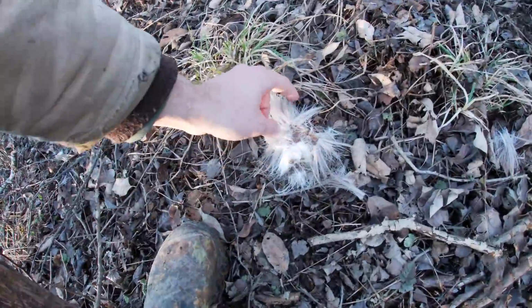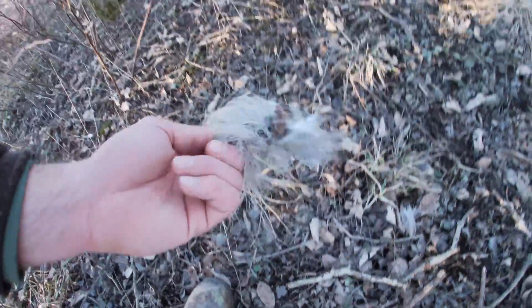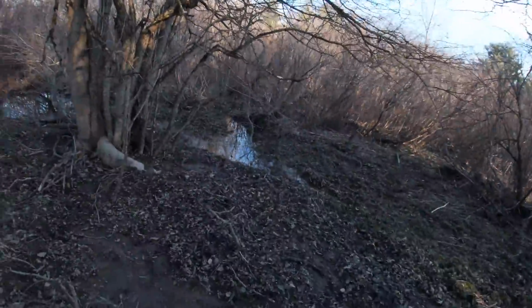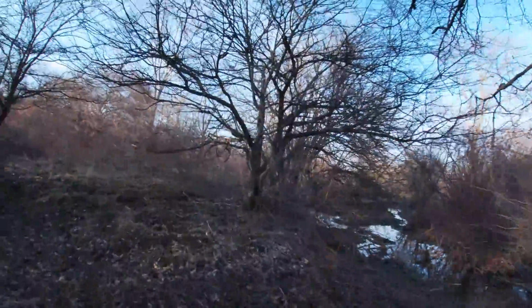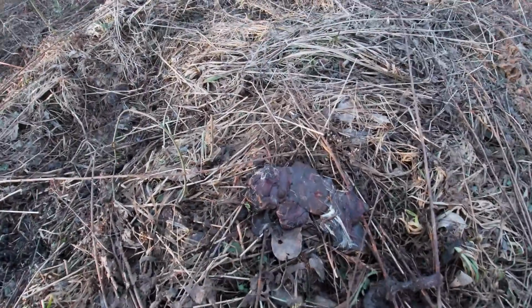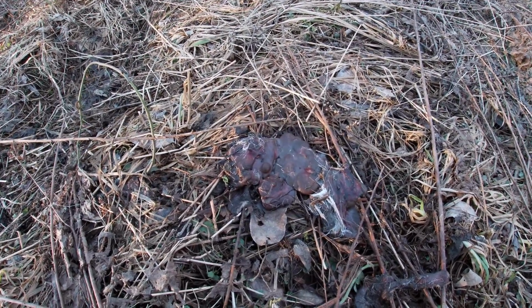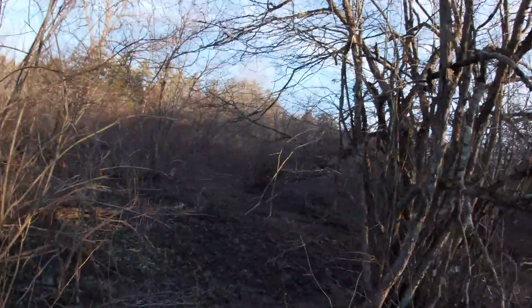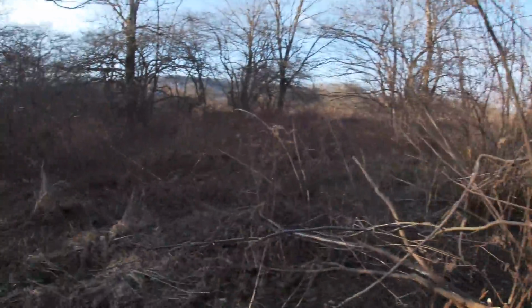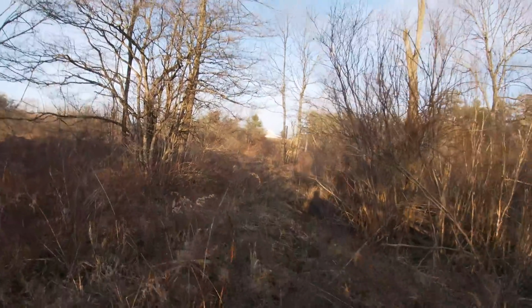Just came upon this chunk of deer fur and skin, so I'm gonna venture to say there's a dead deer around here somewhere. We're gonna see if we can locate it. Right there is some guts, it looks like. I don't see any dead deer around here though. Looks like it had been laying right here and something drug it away or drug it somewhere. I don't see it. Oh, I see it.